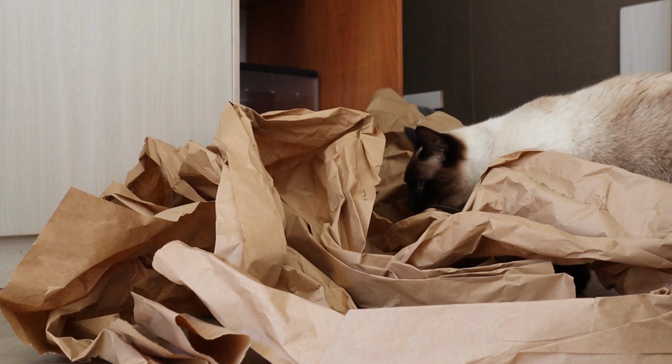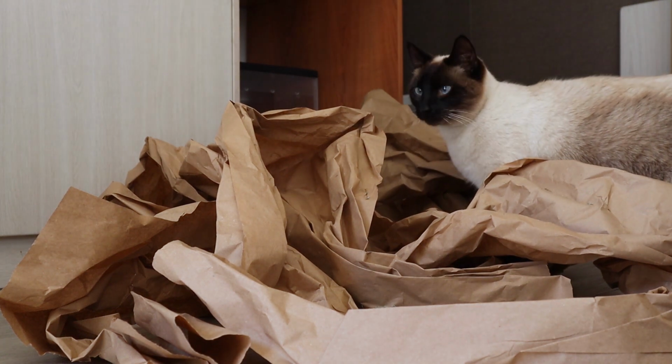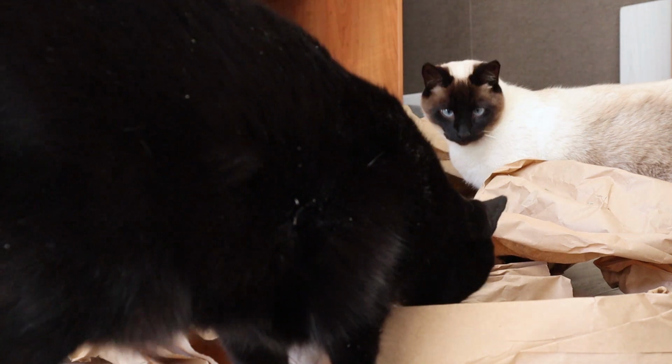Meanwhile, the expensive cat toys are sitting in the cupboard, not being played with. Although there's one toy that Momo specifically loves. You'll see that later when we have playtime outside.